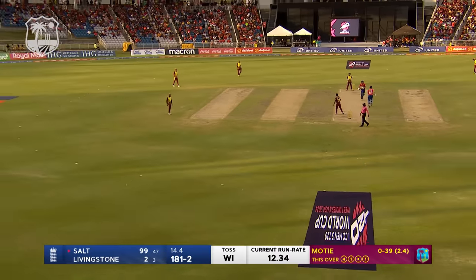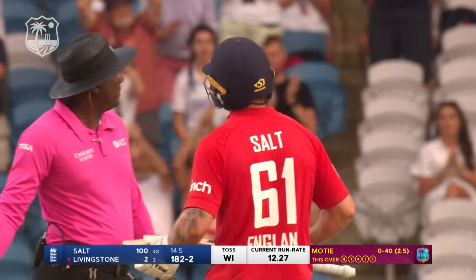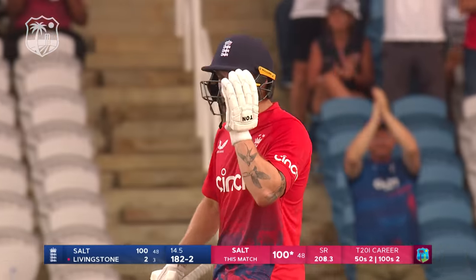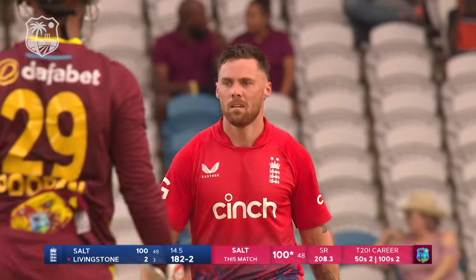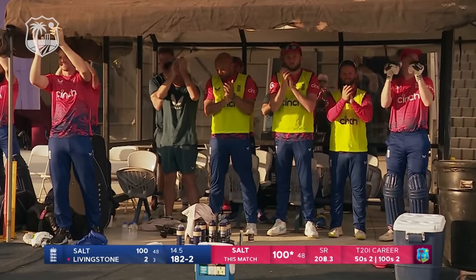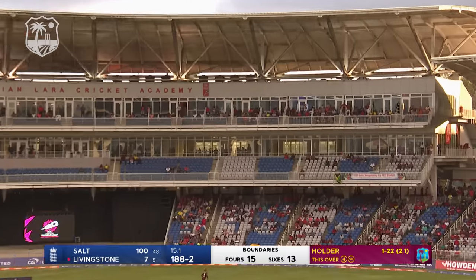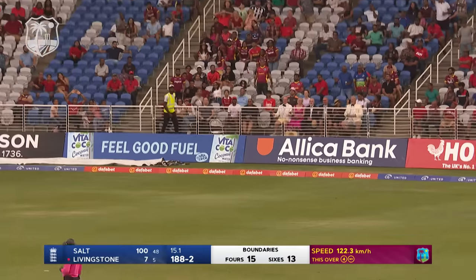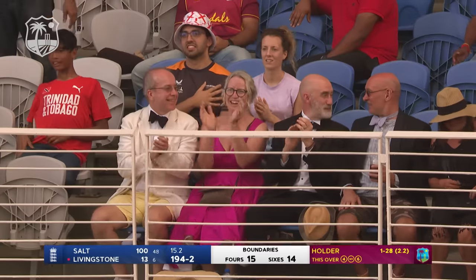And that's it. Consecutive T20 international centuries for Phil Salt, a man who has spent some time here in the Caribbean, in Barbados. He's relishing this opportunity. Fine leg was up in the circle. So even though Liam Livingstone probably didn't get it out of the middle of the bat, nonetheless, the desired result.